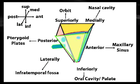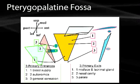First of all, this inverted pyramid has a posterior area which is made up of pterygoid plates. Anteriorly is the maxillary sinus. Superiorly, there's the orbit. Inferiorly is the oral cavity. And medially and laterally, we're going to have the nasal cavity medial, and the lateral will be the infratemporal fossa. So it sits behind a lot of major areas. Therefore, it can distribute to or accept things from any one of these areas. Let's put it together to give a better sense of what's happening.